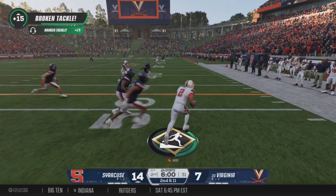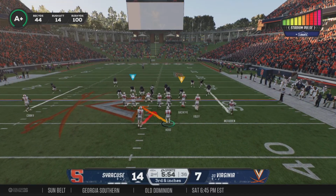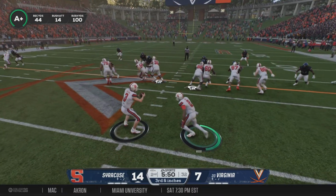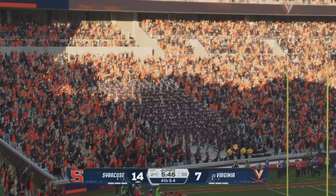He's going to run it. Gets away from one, finds room. And the defense stops him just short of the first down. Maybe needed a few more chain links to move the sticks. He'll keep it himself. They stopped him cold in the backfield, and all he needed was in.